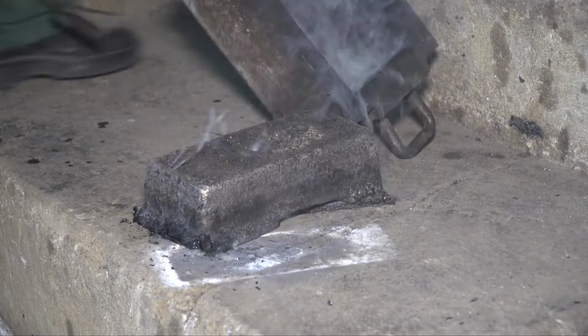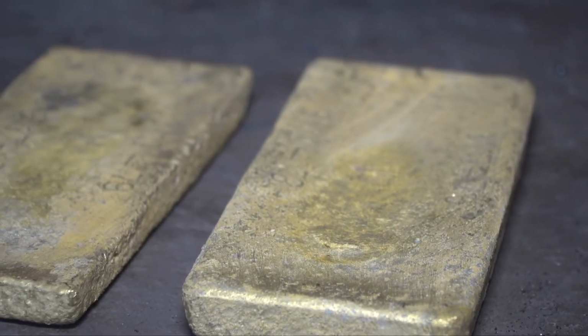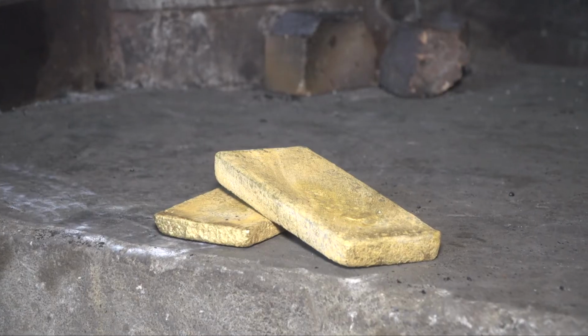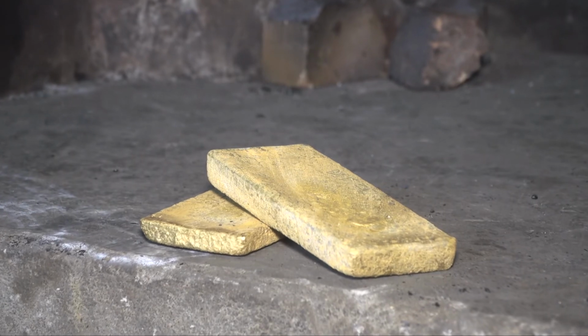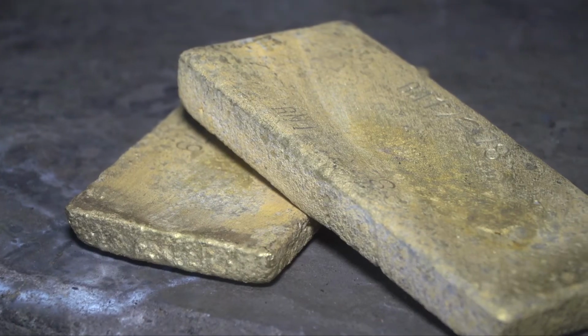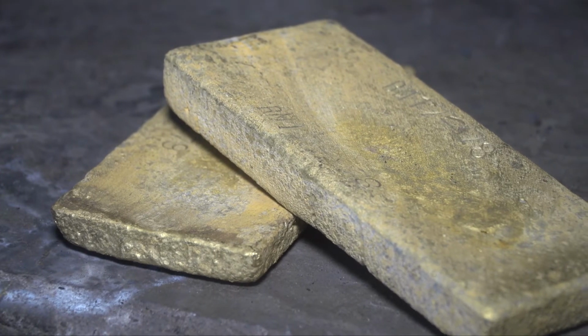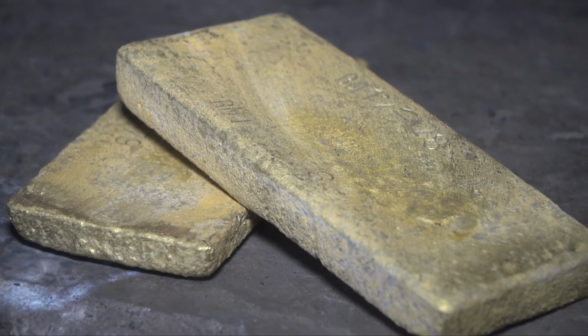The remaining slag containing impurities is removed to reveal a doré bar, which is sent to the gold refinery for further processing, where it is upgraded from 80% purity to 99.999% purity and sold on the international market. Caledonia Mining is proud to be associated with the production of safe, profitable and sustainable gold from this historic Zimbabwean gold mining region.